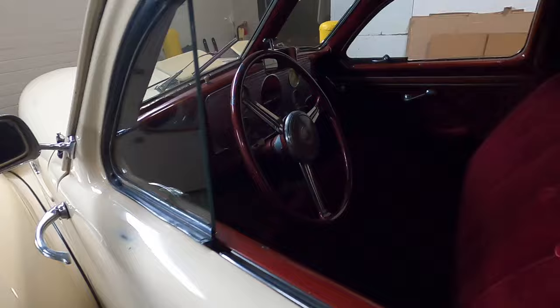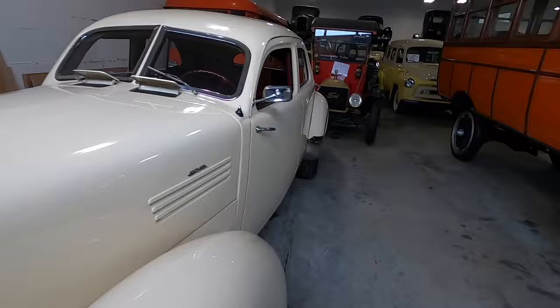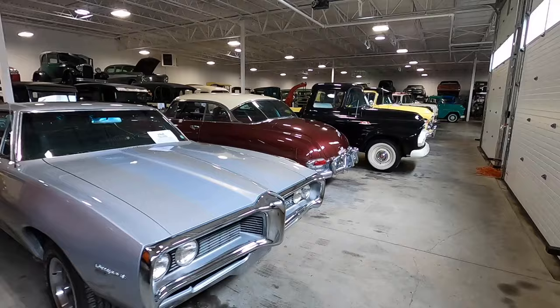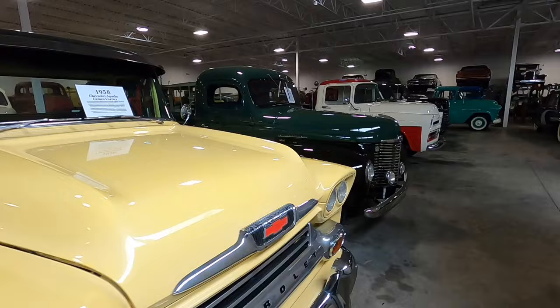Very simple. There you go. Automobile. All right, let's go check out some other parts of the museum here. I've changed my battery, it's about dead. It's chilly in here.